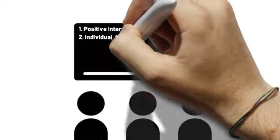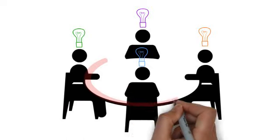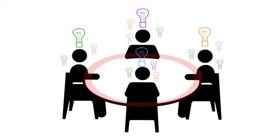The second element is individual accountability. Each student in the group is not only accountable for their own share of the work, but also for learning all the material required to complete the work.